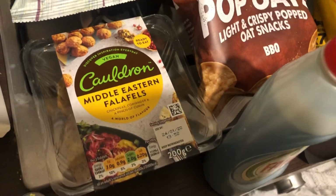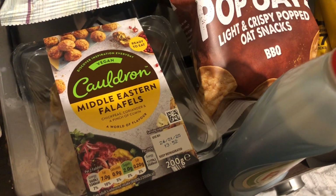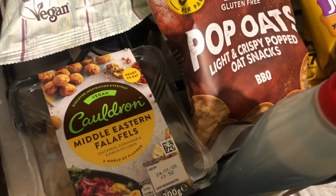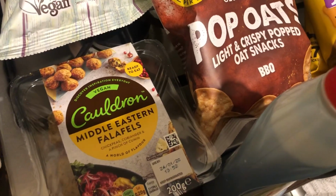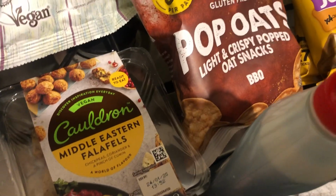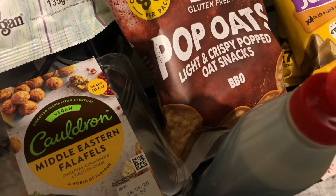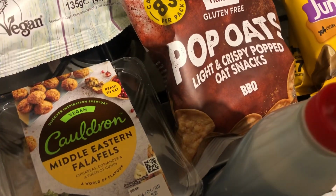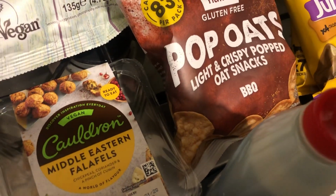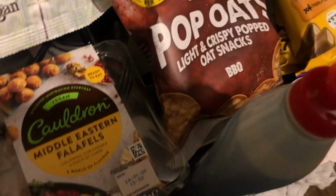Then I got these Cauldron Middle Eastern falafels. The reason why I picked up these is because I was meant to make some falafels in the week and I didn't have a couple of the ingredients and it involved using a blender and I just didn't want to do it. I do feel that if I continue eating plant-based for a long period, I will start to make more things, but it's easier, especially because I've got poor health, for me to just have things that I can put in the oven or make really quickly. So I will get round to doing that because I really want to.